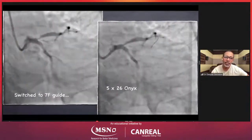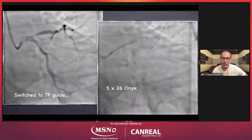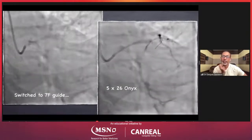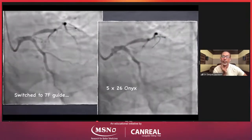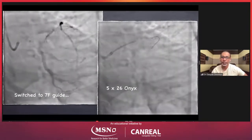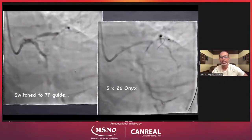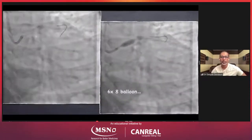So we decided that we wouldn't leave that flap for another day. By the time the patient was almost settled down, he was on Cangrelor. So what we did was we had a 5 millimeter stent with us. That was an Onyx 5 into 26. The LAD was 5 millimeter in size based on IVUS. The left main was 7 millimeter in size. We removed the 6 French guide catheter through the radial approach, engaged the left main with a 7 French guide catheter, and then it was stented with a 5 millimeter stent from the left main ostium into the LAD.